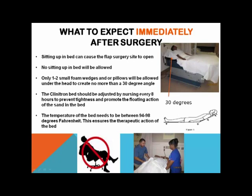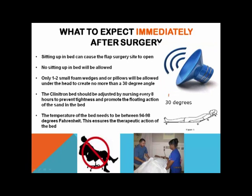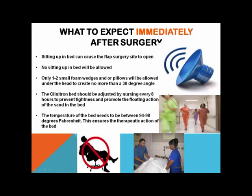If you notice an alarming sound or you feel sand in your bed, that may indicate a bed malfunction. Nursing needs to be notified immediately.